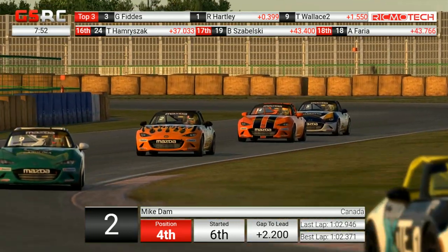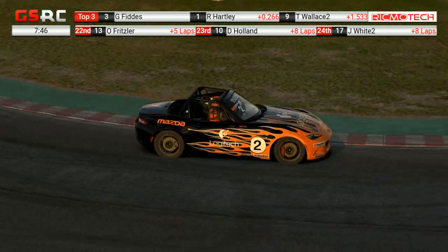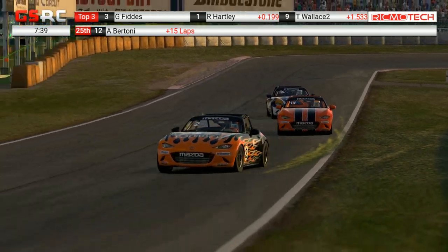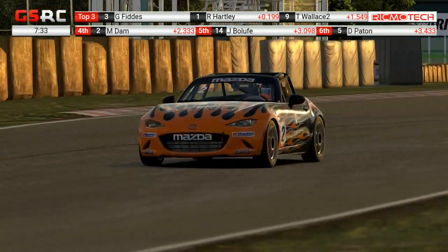But yeah, he's starting to get closer. Oh, but that's not going to help. A little bit of an off coming out of turn two. He can still recover. But yeah, this is where he wants to try to put that pressure on, because Wallace is all by himself at this point with the gap that he's losing to Hartley. So now he could really try to go on the attack. That battle continues up front.